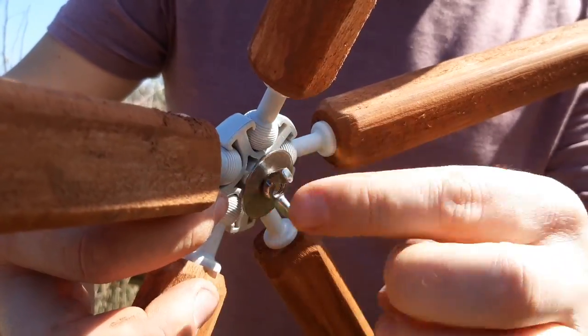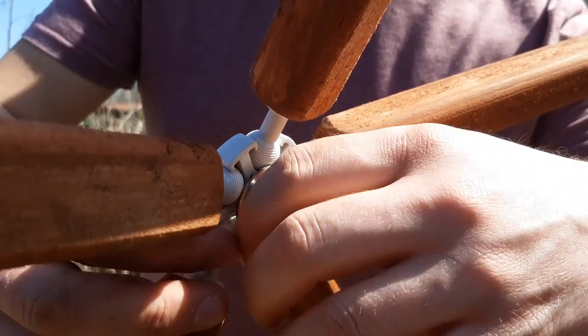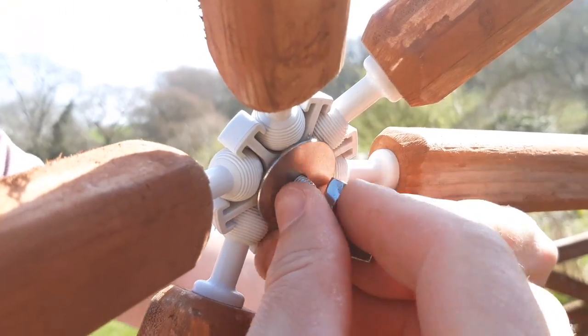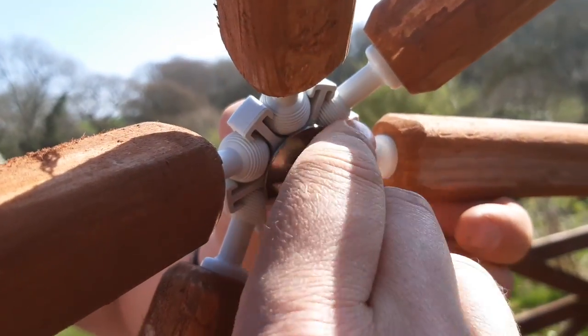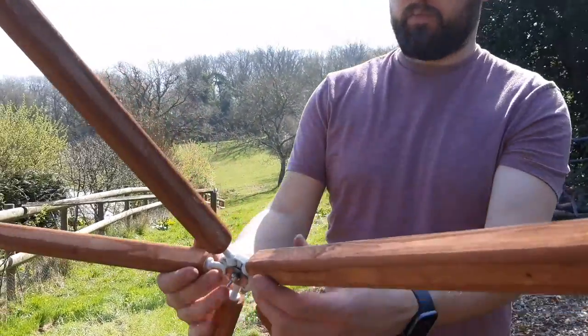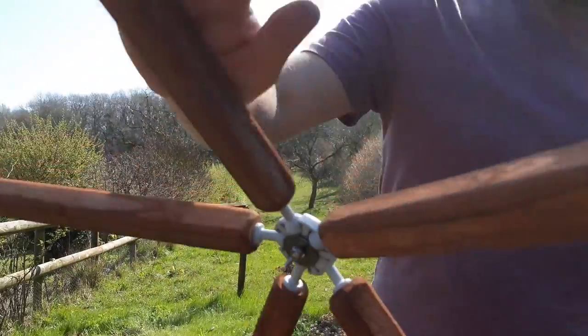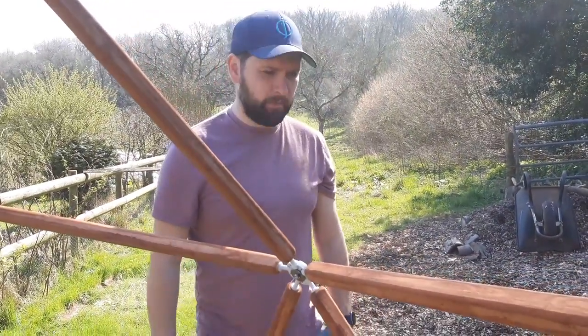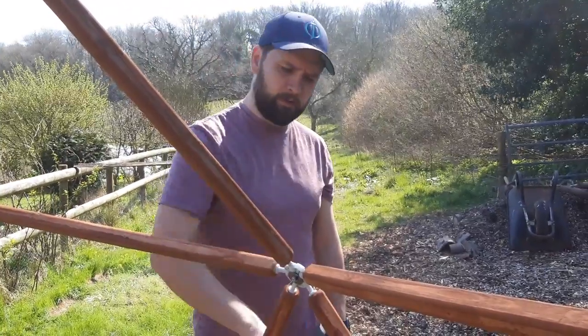What do we say? Bolt, washer, butterfly clip. Bolt, washer, butterfly. There we go. So when you milled these, what did you do? Yeah, so we just rounded off the edges so that when we lay the plastic over the top, there's no sharp bits that will potentially tear the polythene.